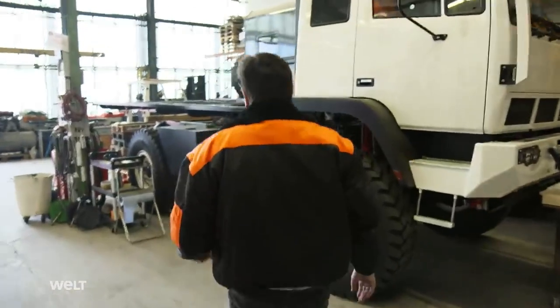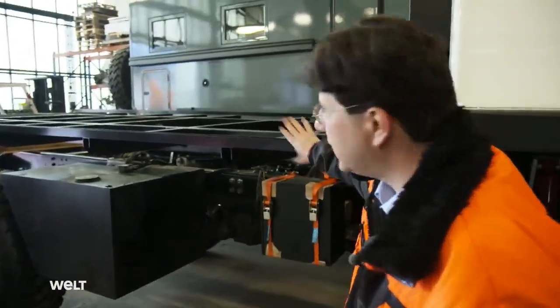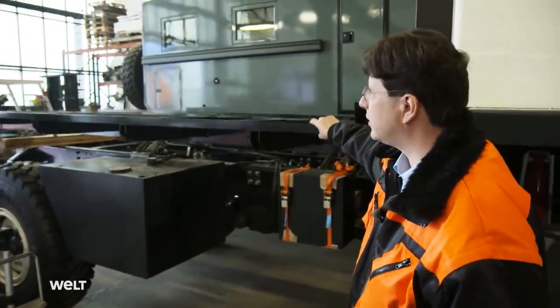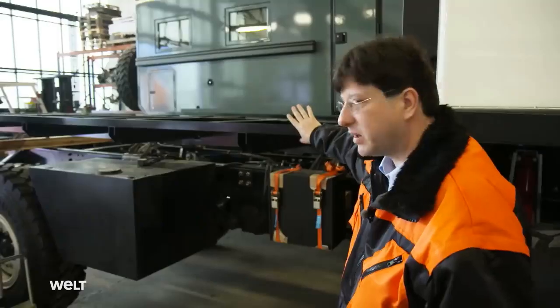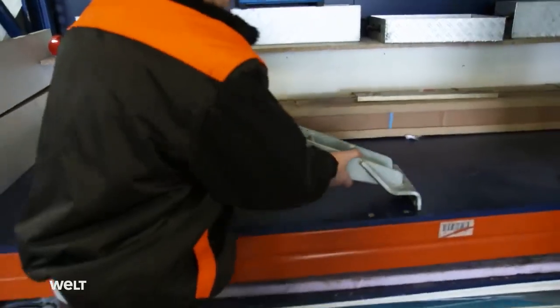You can see this better on another truck. This vehicle gets its cabin next week, so here we still have the naked frame. But you can see that it's movable. But off-road, exactly the opposite happens. The cabin stays stationary and the vehicle under it moves.